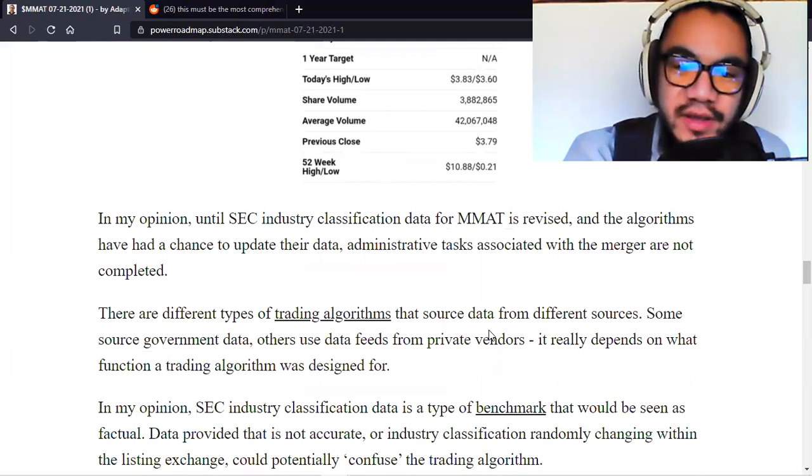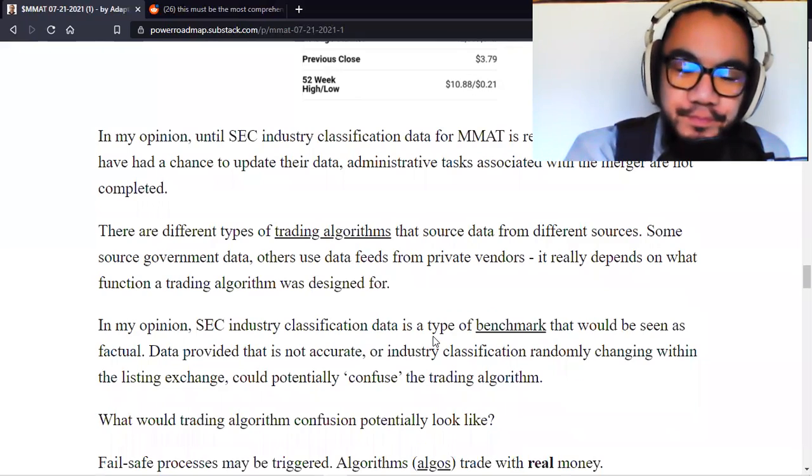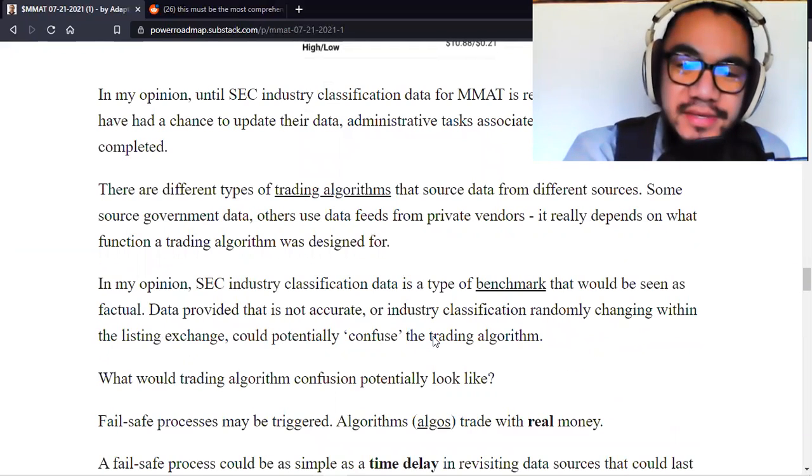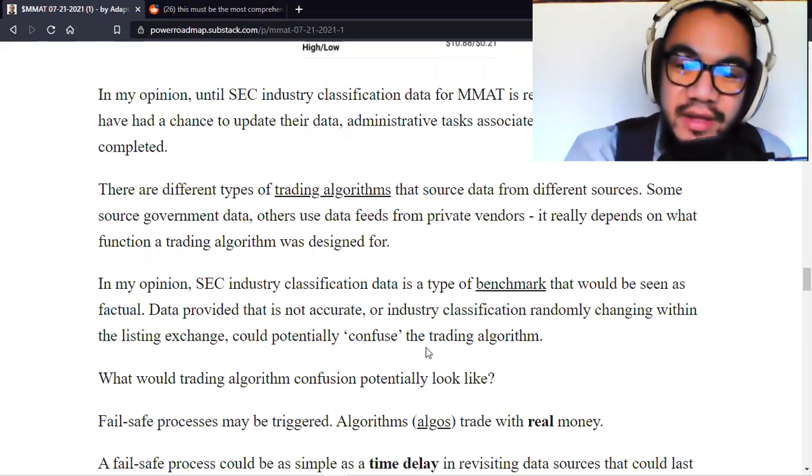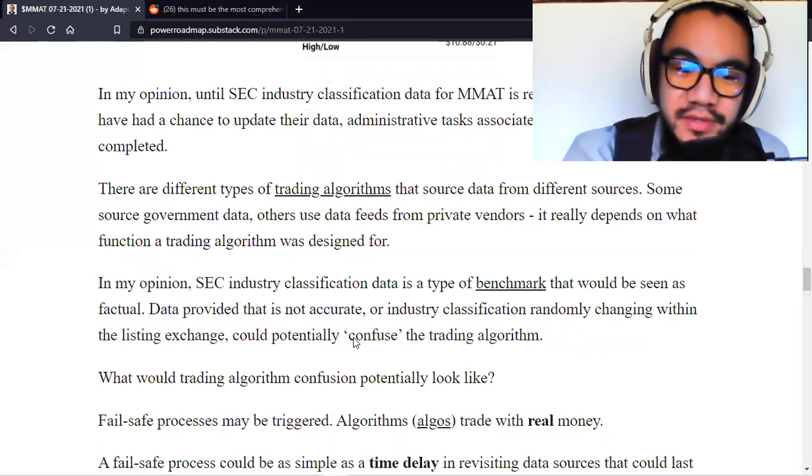There are different types of trading algorithms that source data from different sources. Some source government data, others use data feeds from private vendors. It really depends on what function a trading algorithm was designed for. In my opinion, the SEC industry classification data is a type of benchmark that would be seen as factual. Data provided that is not accurate, or industry classification randomly changing, just changing at will within the listing exchange, could potentially confuse the trading algorithm. So that might be monkeying with the stock price.